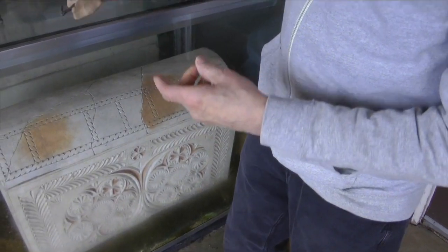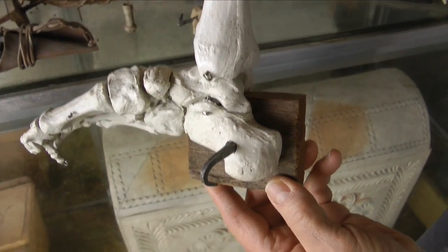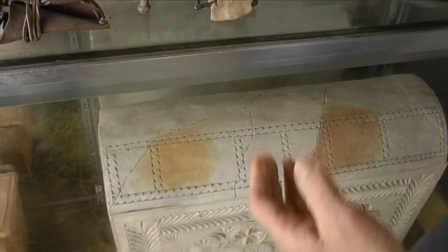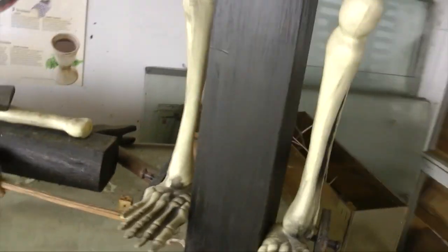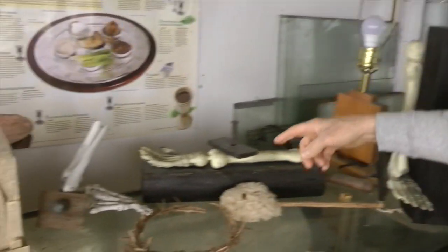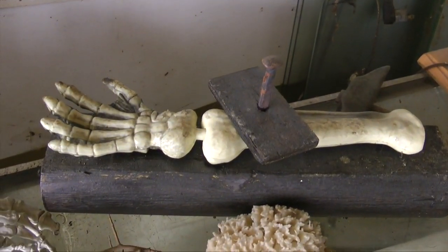Scientists studying this say the nail is going right through the heel bone of the foot. And then there was a piece of wood to hold it in place. This is how they think he was crucified, on the sides of the cross, not crossed feet in the front like you usually see in pictures today. And then some think the nail is going right in the wrist area.